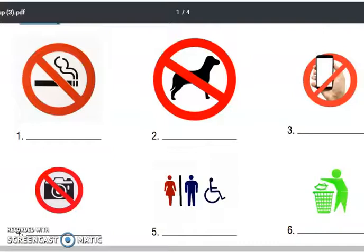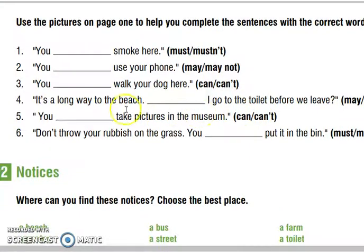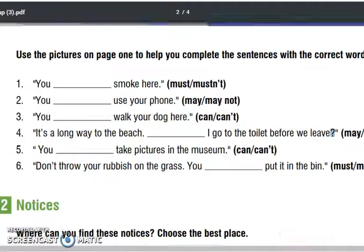So back up here. What is that picture there? Okay. It's a long way to the beach. Something, I go to the toilets before we leave. Question mark here. So is it may or must? May or must? Okay, so again, what do we have?